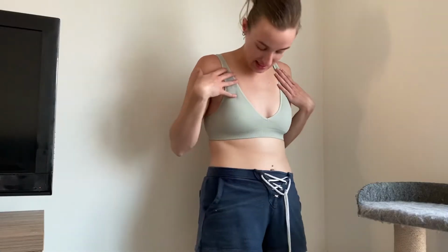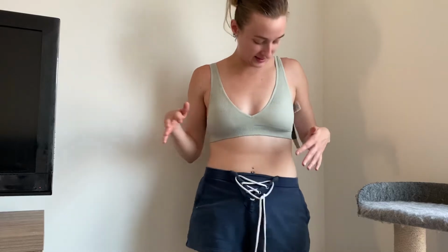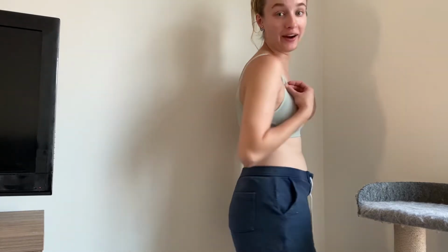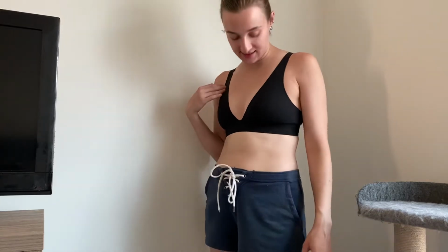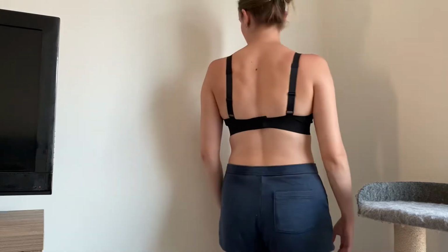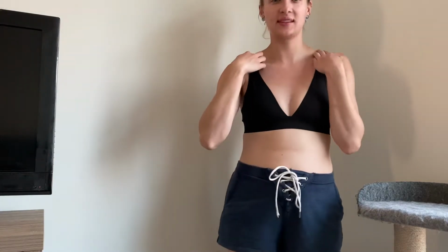So this is the seamless ribbed bralette in the sage green color. It's super comfortable and cozy, and I will definitely be wearing this a lot, and I wish I got more colors. Okay, again, I am very happy with this. This is the microfiber black bra. It's super comfortable and fits really well, and I like the thickness of the straps because it doesn't really dig into my shoulders or anything, so very happy with this purchase as well.